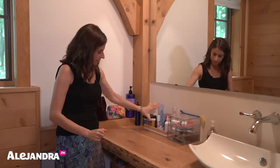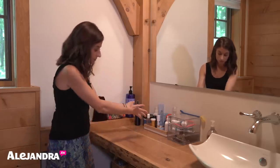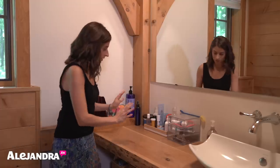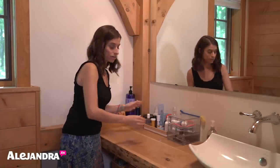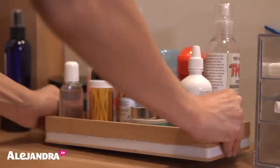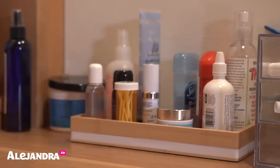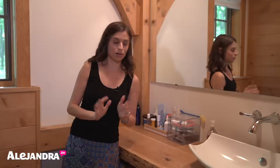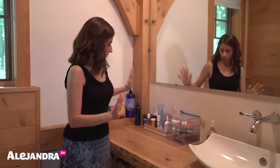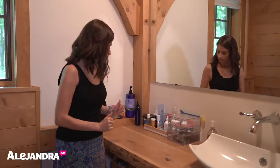All right, so the big things right here that we use every day are in this tray. So this tray was already here. It works great because whenever you clean the counter, instead of having to move every single thing, you just pick up the tray, move the whole tray, and everything moves at once. This is where we're living right now, a rental, so this is not our bathroom, so it's not my stuff, but the tray works well. So I just have the big things right there.